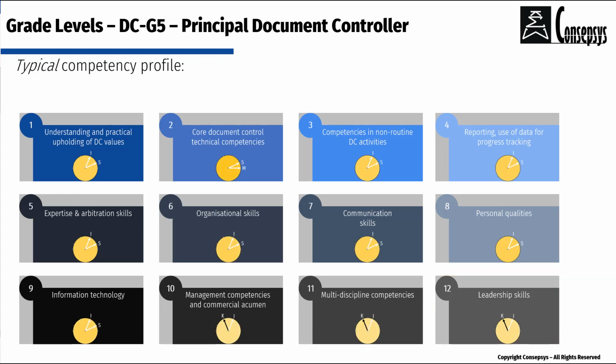Grade DC-G5 Principal Document Controller describes professionals with more than 10 years of document control experience. In addition to the years on the job, and compared with the role of Senior Document Controller, this profile is more proficient in core competencies and in non-routine activities.